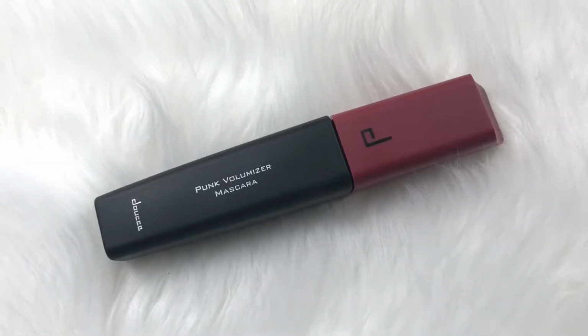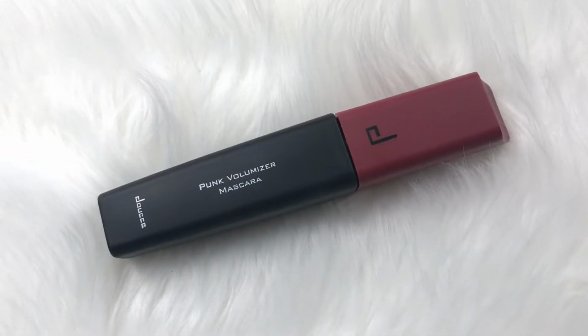So my next product is a product that I got in my Yes Oh Yas box. This is by the brand Deuce. This is the Punk Volumizing Mascara, and when I first opened it up, it's got the biggest, fattest wand, and I was like, oh my gosh, this is gonna make a mess everywhere. I'm probably not gonna like this. I have used it. It's actually become one of my favorite mascaras because it gives a lot of volume. It gives a little bit of length, but it's more volume. And I'm actually wearing that today.